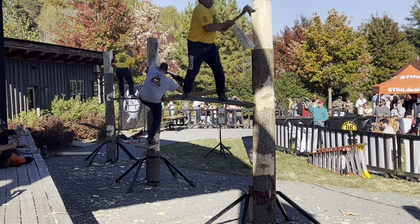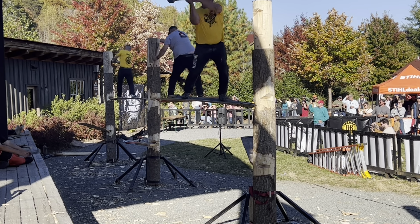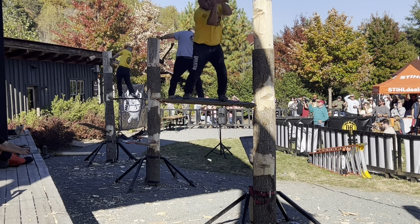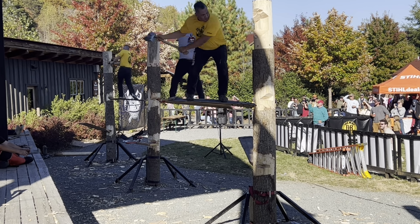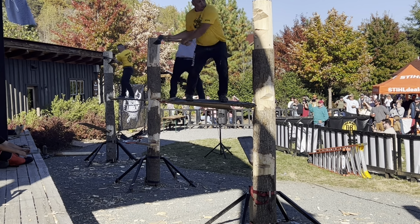Moses motoring up top now, really keeping the axe moving. Quick, sharp hits, lots of acceleration. Name of the game is accuracy. You've got to get about 2/3 to 3/4 of the way through on the front, then spin around to the back. You take it off with off-handed hits or a slicing motion like splitting wood.